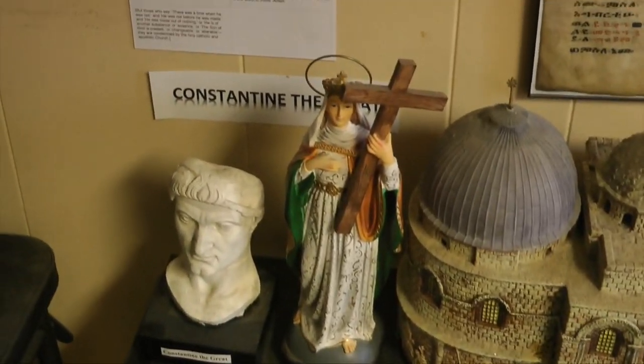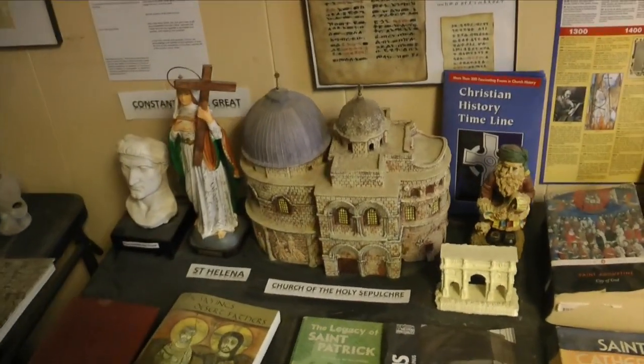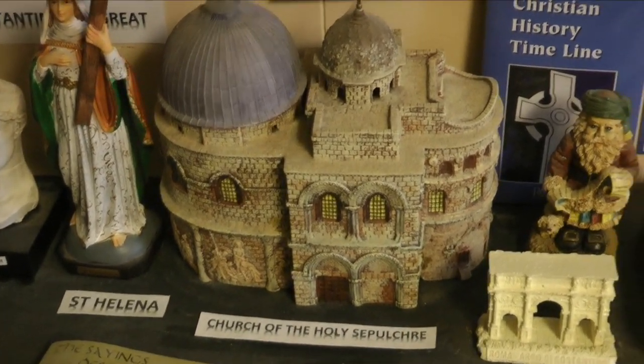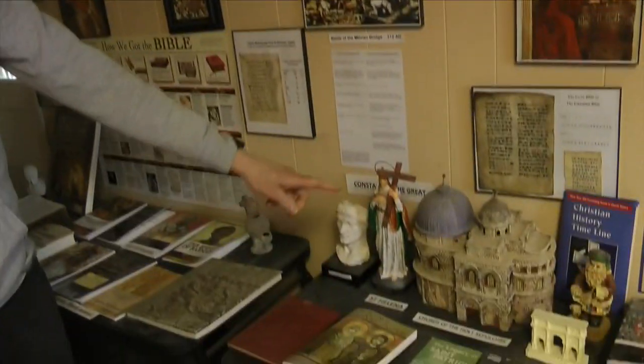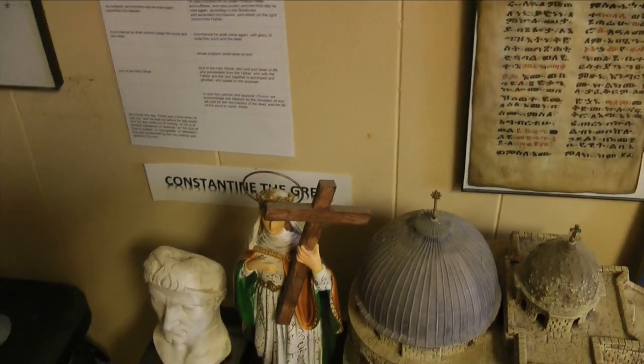His mother, Helena, had a great effect on him, and she traveled to the Holy Land and around the Holy Land trying to find these key sites where Jesus did miracles or something important happened in the Bible. And then Constantine would build a church there. The most famous one is the Church of the Holy Sepulchre there in Jerusalem, where supposedly Jesus died on the cross, was buried, and rose again. Helena is carrying a cross. Supposedly she found the true cross of Jesus, but I take that with a grain of salt.